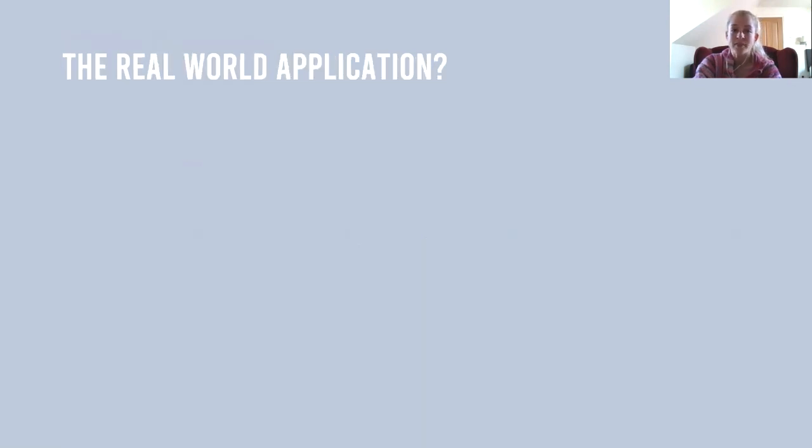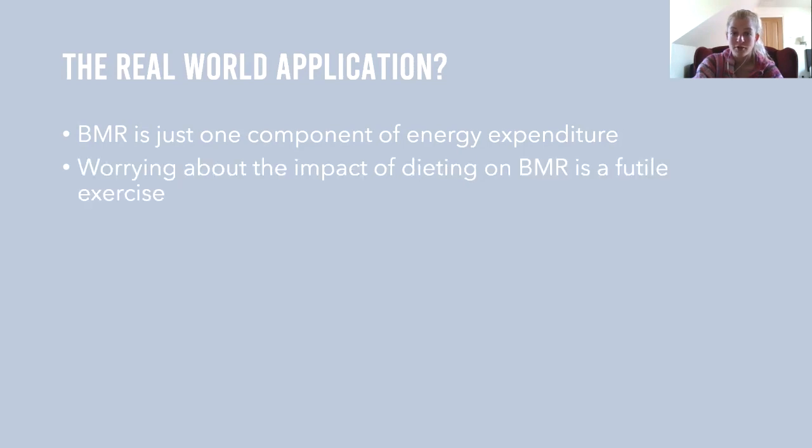in the long term. And then the real world application, BMR is just one component of energy expenditure, and it's probably the one that we should stress about the least because we have not that much control over it at all. And worrying about the impact of dieting on BMR is quite a futile exercise. We know that from most of the studies, adaptive thermogenesis does just disappear over time, apart from that one Biggest Loser study, which there are issues with the methodology.